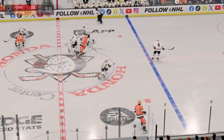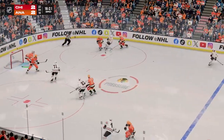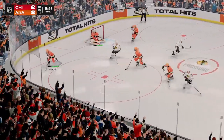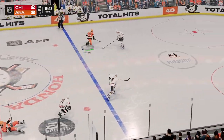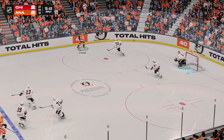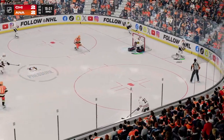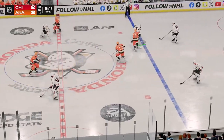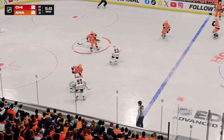Anaheim's moving it up the ice. The Blackhawks take over on possession. Right on the doorstep! Oh, one of his teammates was right in the shooting lane there. Passes the puck over to Strome. Moves it around along the half wall. Quick shot! Takes the pass from his goaltender. The Blackhawks play it along the boards. Takes the whack, but still hangs on.